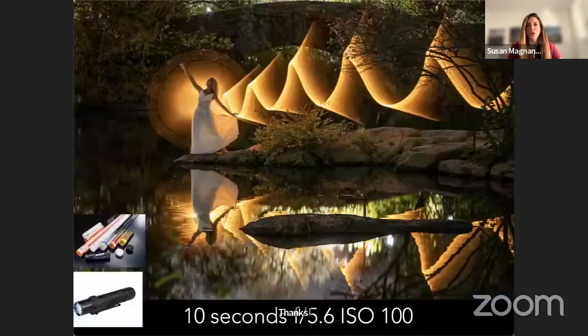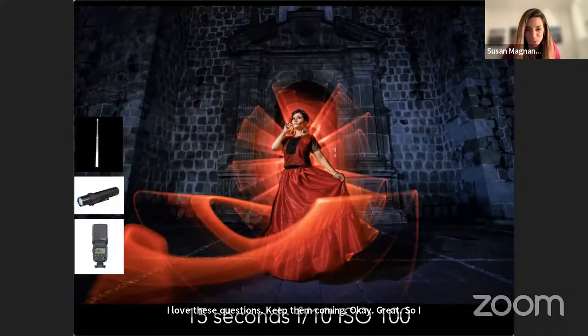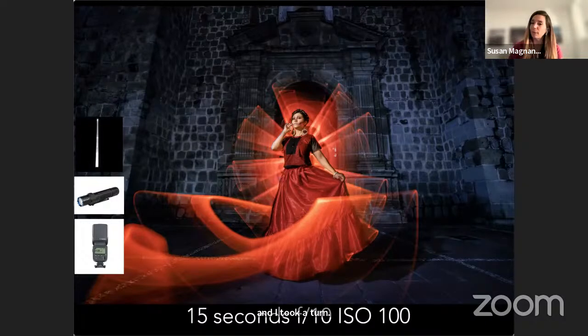Okay, great. So I do workshops in Mexico, and I love the Day of the Dead. I wish I had been there yet for that celebration, but we hire models to do this Day of the Dead inspired shoot. This is with a flashlight and a light tube. There's a little bit of post-processing, but in order to make the red really come alive, I made the background a little bit blue. I deepened the blue of the background.